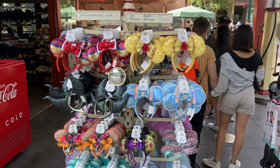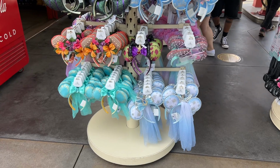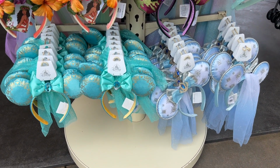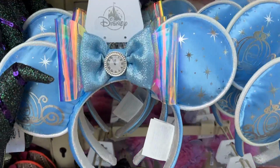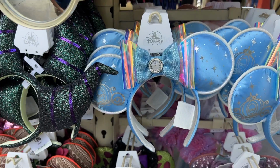They have a lot of ears over here, and again, I'm just scanning it, looking for something new. These down here at the bottom might be sort of new. I don't necessarily recall seeing them. Also, this one, Cinderella, It's Almost Midnight. That seems pretty new too.